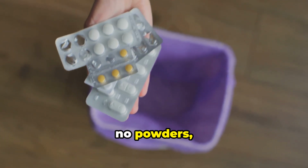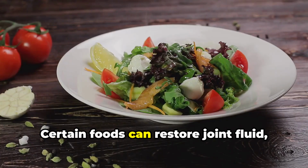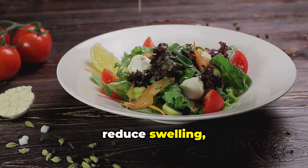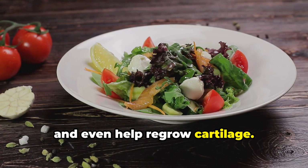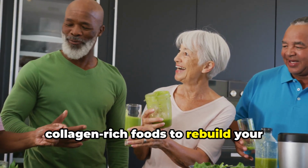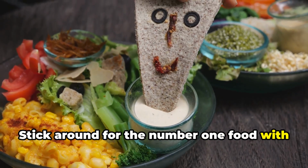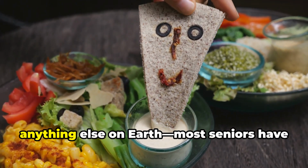You can reverse the damage. No pills, no powders, no surgery. The solution is in your kitchen. Certain foods can restore joint fluid, reduce swelling, and even help regrow cartilage. Today we'll count down the 8 most powerful collagen-rich foods to rebuild your joints, especially if you're over 50. Stick around for the #1 food with 61% more collagen than anything else on Earth.